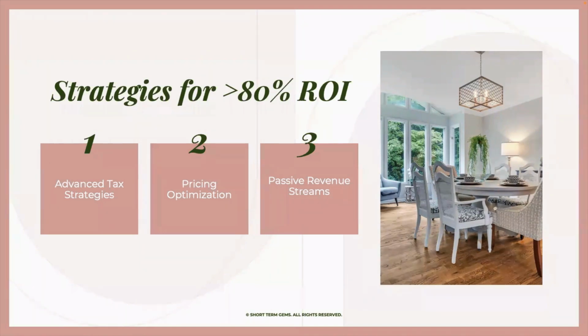So the first strategy is advanced tax strategies, bonus depreciation, cost segregation, 1031 exchanges, tax hacks that really juice up your ROI. The second strategy is our pricing optimization and occupancy optimization strategies. We look at this very closely. We understand our KPIs. We actually have additional coaches within our program that are licensed revenue managers, one of which is Cornell trained, that helps us to continue to optimize for all the members of our community.